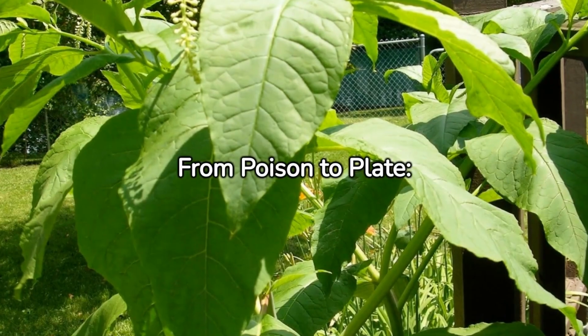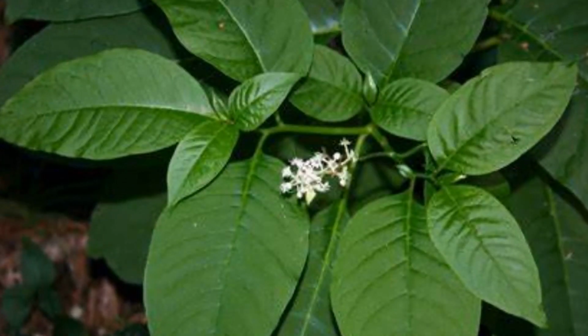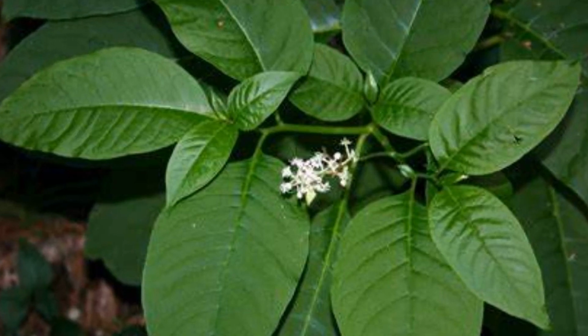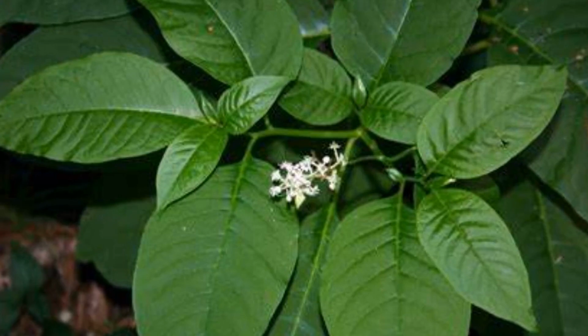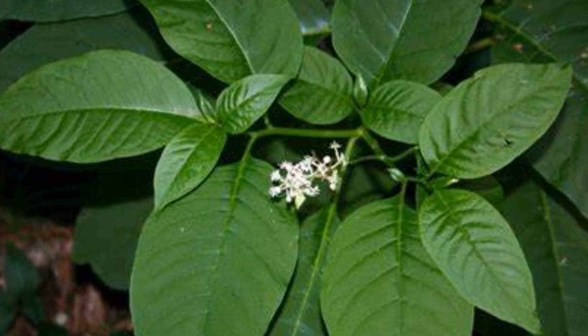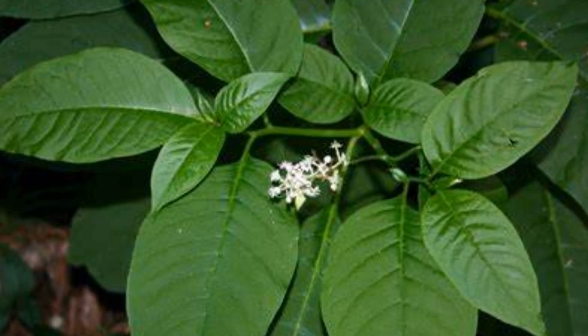From poison to plate, the pokeweed journey. The pokeweed, known for its toxicity, hides a surprising secret. Despite its infamous reputation, it can be safely consumed and offers several health benefits. In this video, we delve into the fascinating world of this plant.